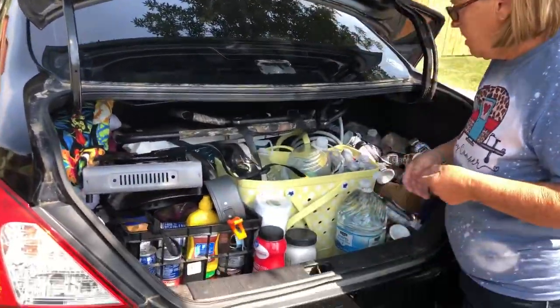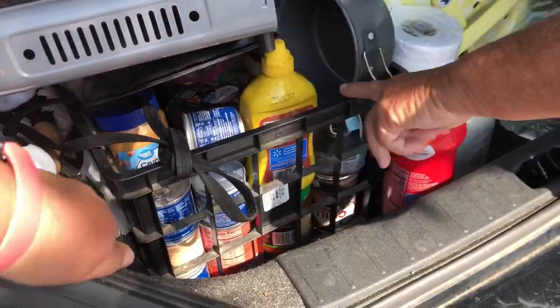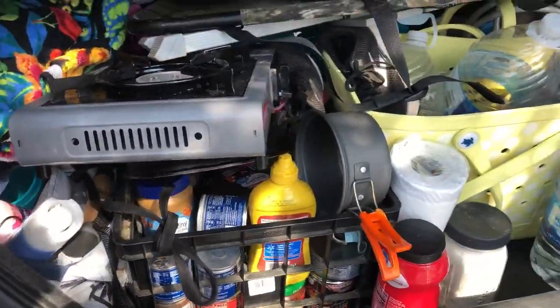Nice. And then here's the rest of your food. You were saying you keep some of it up front, but here's that's the majority of it. Majority of this food there, yeah. I have this container of food. Then most of my food's over here.